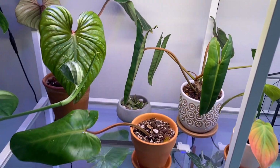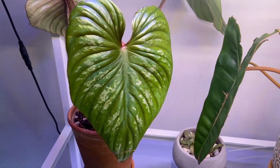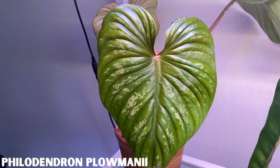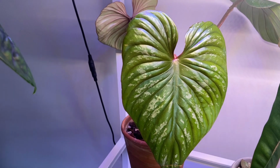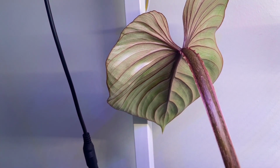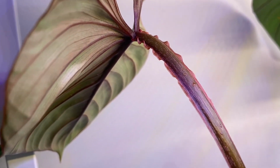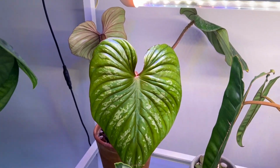Okay, moving down to the next shelf, we have another plant that was in my favorite houseplants video, and this is my Philodendron Plowmanii. This is the newest leaf that was just starting to unfurl in that video, so as you can see, it finished coming out and it's beautiful. The veining on this plant, also on the back of the leaves, is gorgeous. And the petioles have this cute little wavy pattern going on, so I absolutely love that plant.